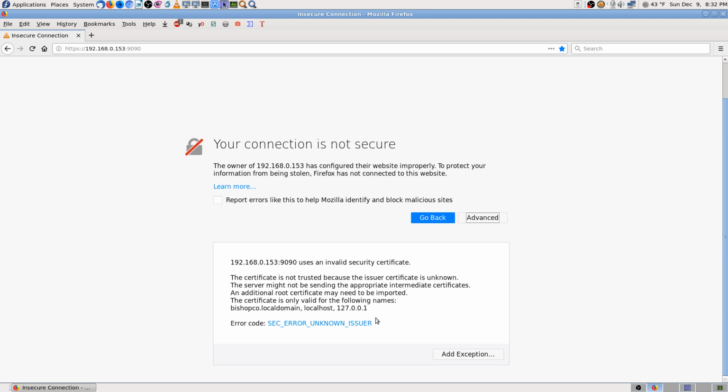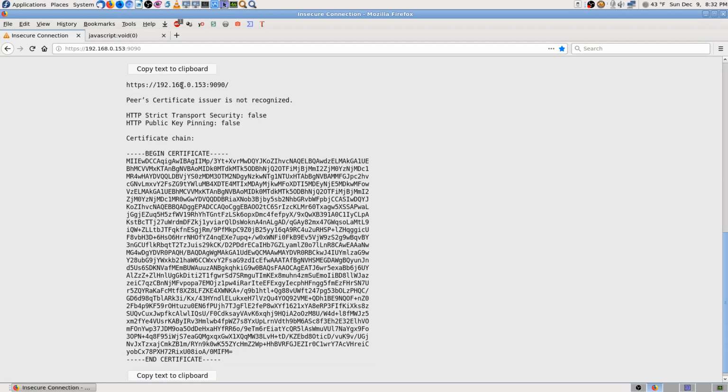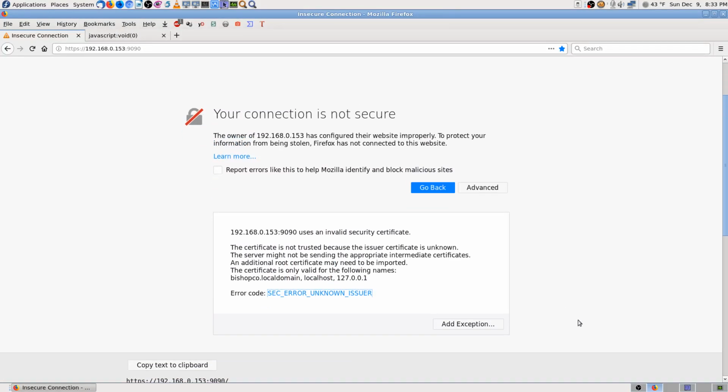Now, if it said something else there, you might be in trouble. There's an error code, SEC error. It's actually a link you could go to. Let's see what that says. I don't usually. Oh, there it is. Copy text to clipboard. So there's the certificate. Okay, that just took you down a little lower in the page. I didn't remember that.